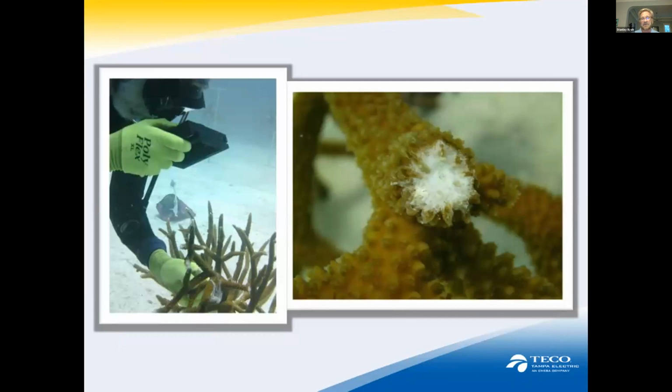As I mentioned, they're also doing some very important research there on a number of species of corals. You might be aware that many of the coral reefs around Florida have been decimated by a disease that's wiped most of the populations out.